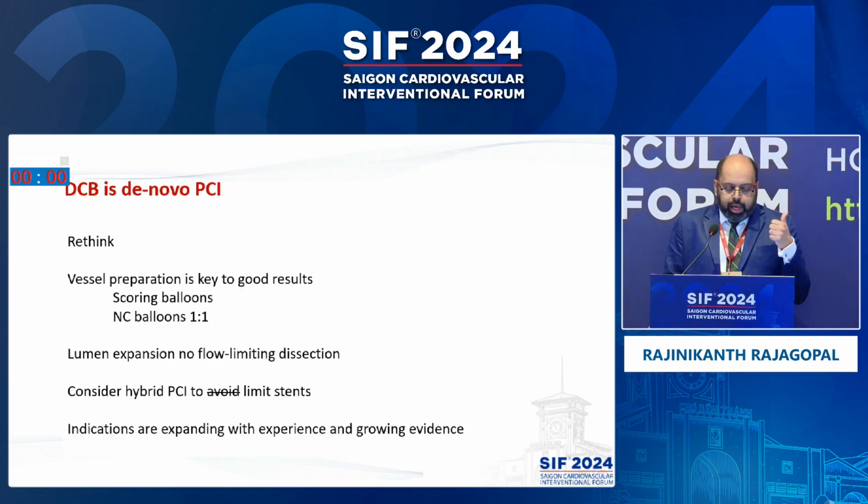To summarize, DCB in de novo PCI, we need to rethink. There is no stent at the end of it, so every step in angioplasty is really important. Vessel preparation is key. We need to achieve lumen expansion with no flow limiting dissections. Hybrid PCI could be helpful. It's not about avoiding stents, it's about limiting stents. And indications are expanding with experience and with growing evidence.